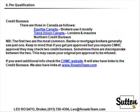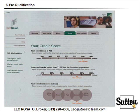Credit checks are done typically either at Equifax Canada or TransUnion Canada. You can do your own credit check by going online to either of their websites for a small fee and instantly get your credit check done. Here's an example of a credit score that came back from TransUnion that was at 799. This was in the good range, and likely you wouldn't have any problems getting pre-approved.